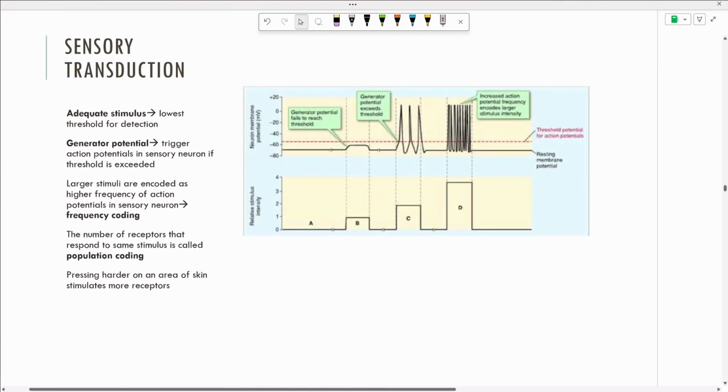So let's talk about how our sensory transduction occurs. First of all, we need an adequate stimulus. The stimulus has to be strong enough for you to detect it. If I take a bottle of perfume right now and I spray it over here, that's the stimulus, the smell. But because the people in the way back, it's not strong enough of a stimulus, they won't smell it. But the people up here will, because they're closer to it. So that's what that is talking about.